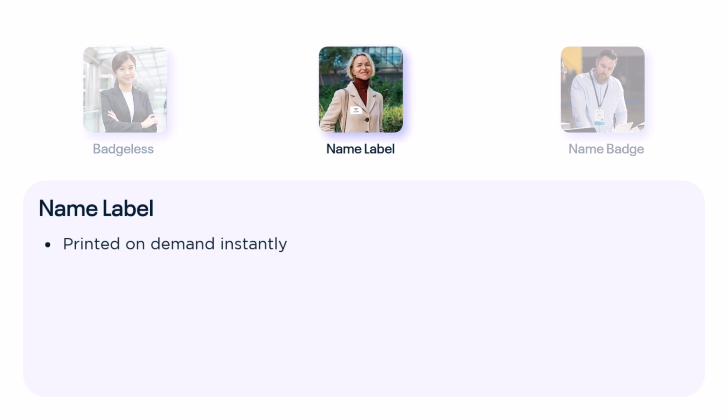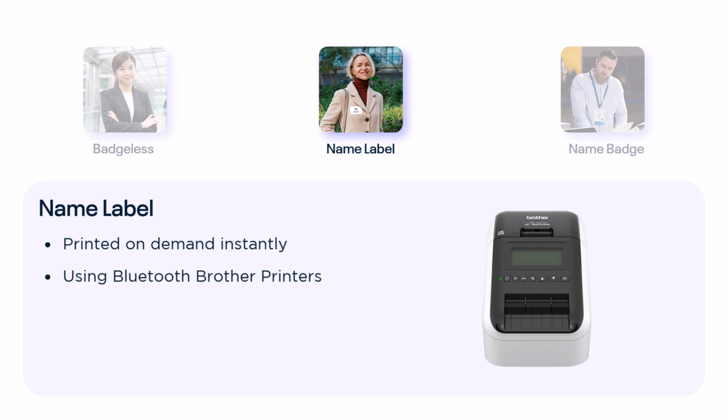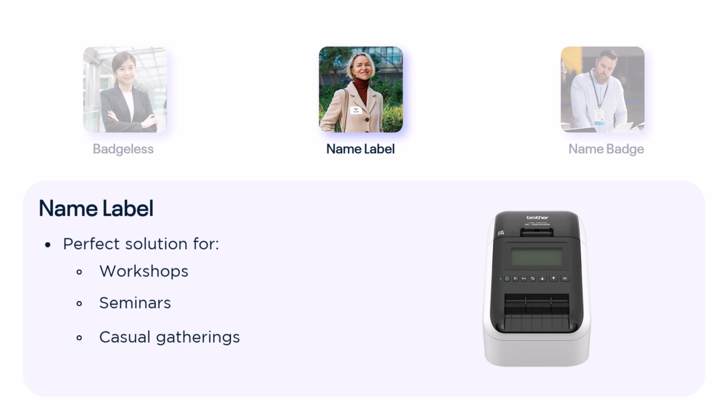Name labels are printed on demand using Bluetooth-connected Brother printers, providing a quick and efficient solution for events that require basic identification. These labels are perfect for events like workshops, seminars, and casual gatherings where simplicity and speed are key.